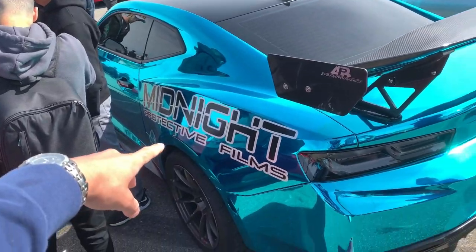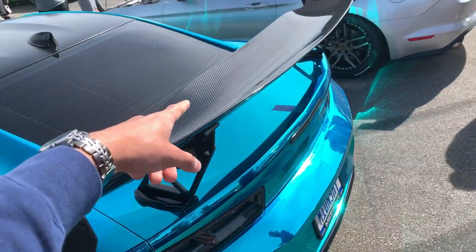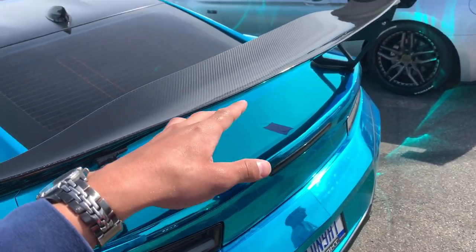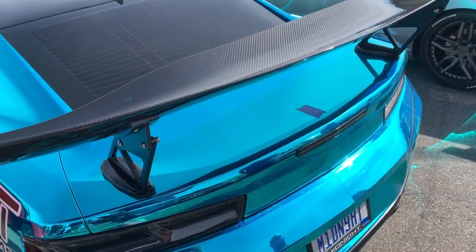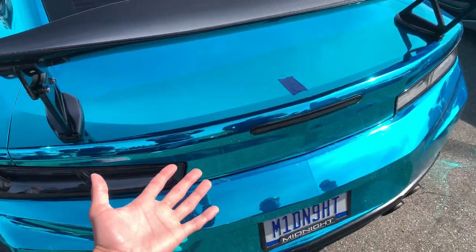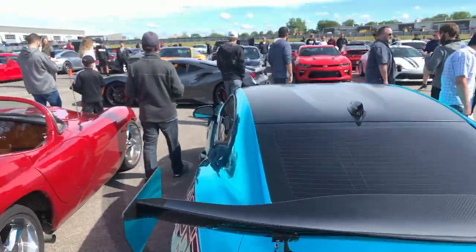This is Chad's Z11LE, and he actually just installed this spoiler last night, and it generates so much downforce on the trunk that it can actually crease and damage the trunk. So it came with a huge plate made out of carbon fiber that's actually inside of the trunk to prevent that from happening.